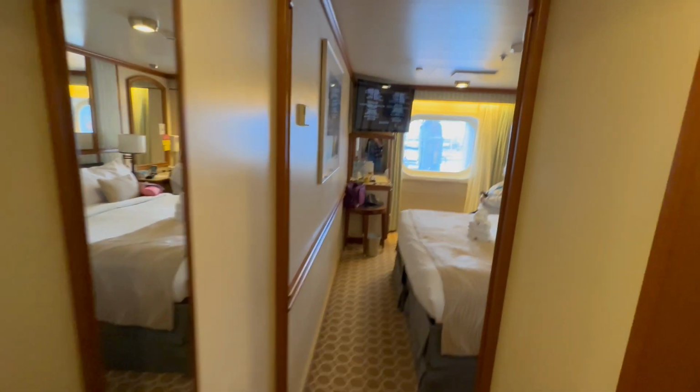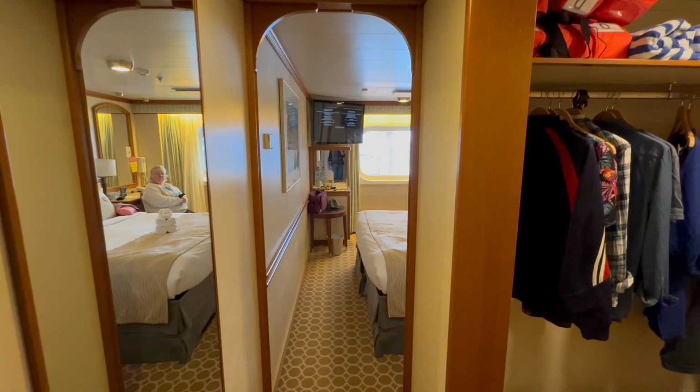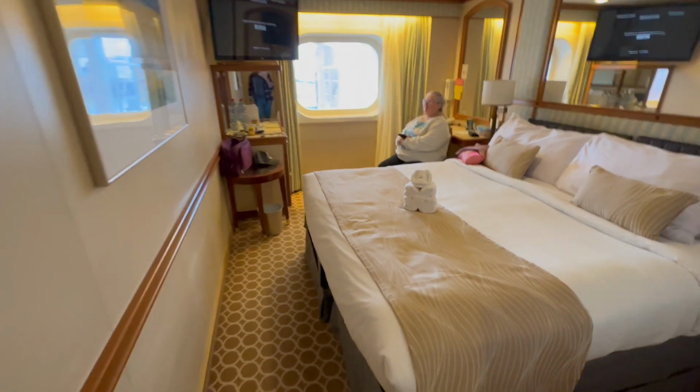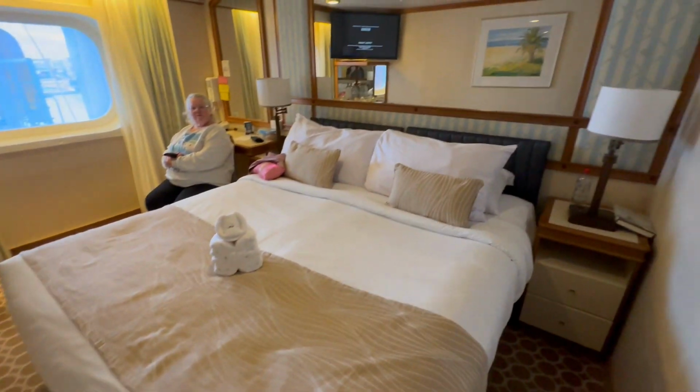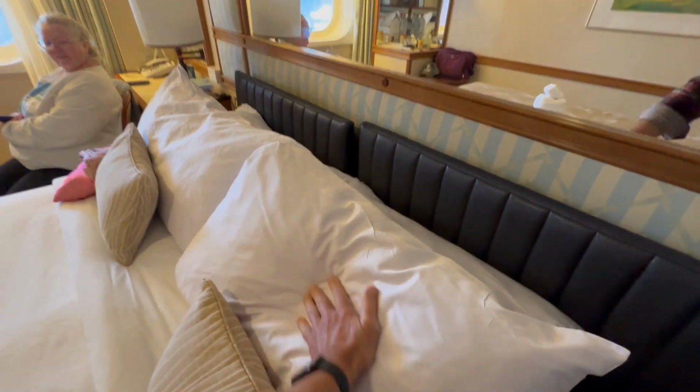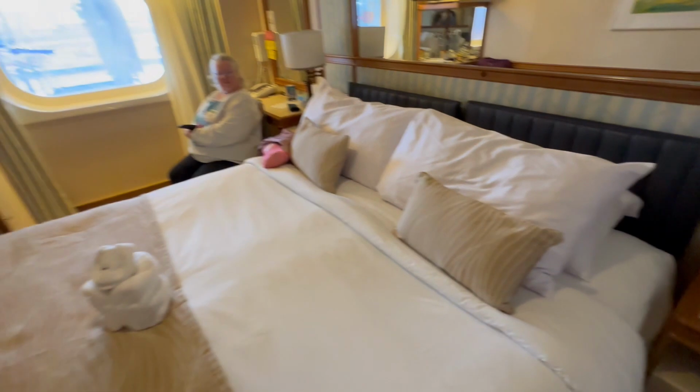All right, so the main room. You come in. Nice big bed, really comfortable bed. It's a very comfortable bed, and the pillows are just magic. I don't know what they're made of, but they're really, really soft pillows.